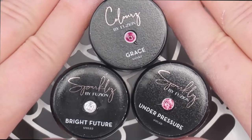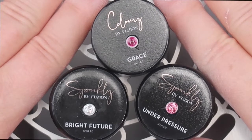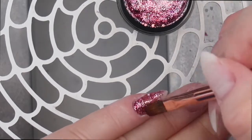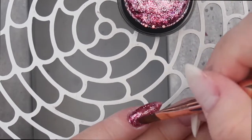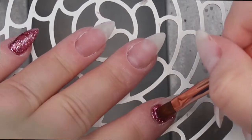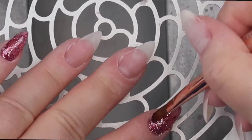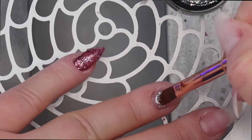I chose to use these three colors: Grace, Under Pressure, and Bright Future. So here I'm taking Under Pressure and putting it on my pinky, and I found it quite easy to get up nice and close to the cuticle, but as you spread that glitter around, you can see that it's a little bit see-through with the colored gel that's in this glitter gel. So I did need to put 2 thin layers on, and I did do the painting motion because it was color on top, but I managed to make it work and I quite liked it.